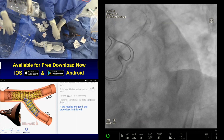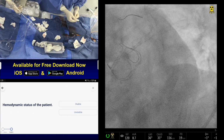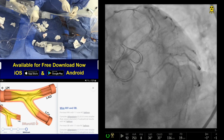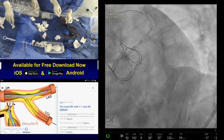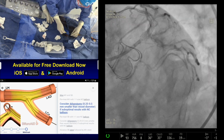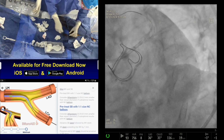Let's take one picture or no? Yeah, let's do one picture now. Looking good. Nice. So now we need to do a kissing. And now, sir, kissing, we have a 3. No, we never had a cutting balloon with the high pressure balloon. So get us a 3012, non-compliant.